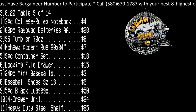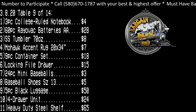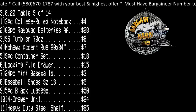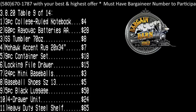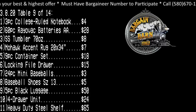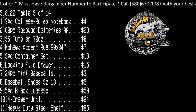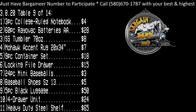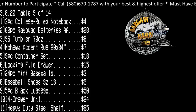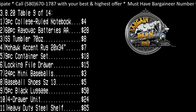And we're going to give them the key. No extra charge, I promise. 24 little mini balls sold for $3. The baseball shoes landed at $5. The luggage sold for $50. And that four drawer little chest of drawers, acrylic chest of drawers, landed for $24. And the heavy duty steel shelving unit sold for $65. To tell you what I'd like to do on that, let's back that one off to $60, and we'll give that bidder that shelf for $60, and then we'll give the other bidder one for $60. So both of them got the shelving unit for $60. Makes both of them happy.